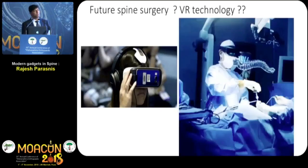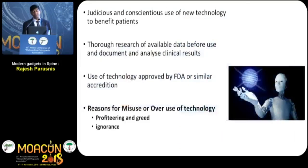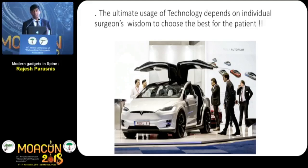So the future spine surgery will see more and more technology requiring less and less personal talent, and you will be required more to accept the new technology, understanding it. Like your smartphone, you really have to be talented to accept it compared to the newer generation. And probably VR technology and all this are not very far off. So judicious and conscientious use is very important. Go through the research, go through the FDA regulations, go through the journals, and accept it, because misuse and overuse is a direct reflection of profiteering and greed. The ultimate usage of technology depends on the individual surgeon's wisdom to choose the best for the patient. Thank you.